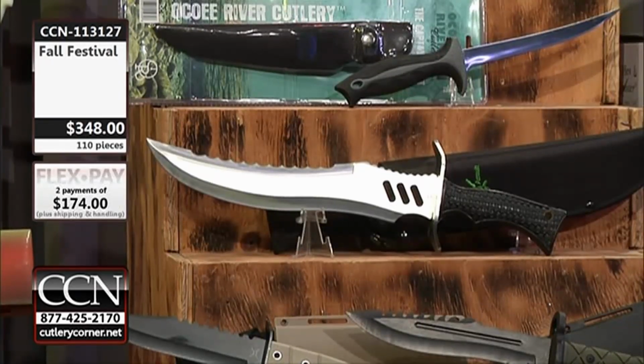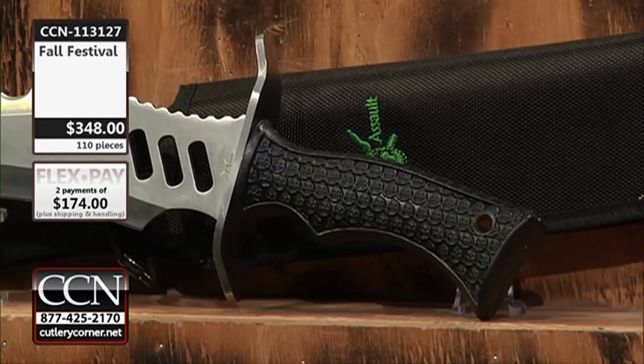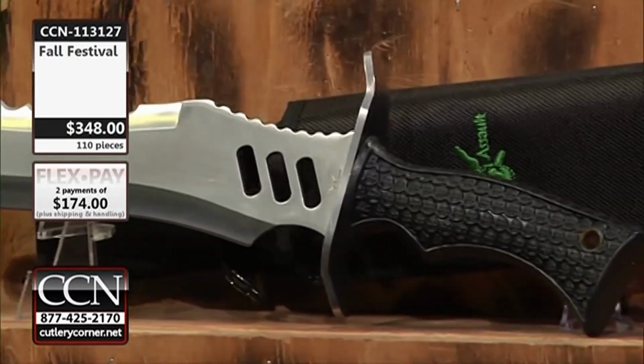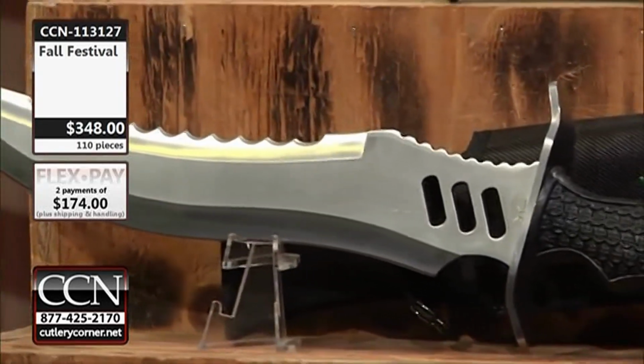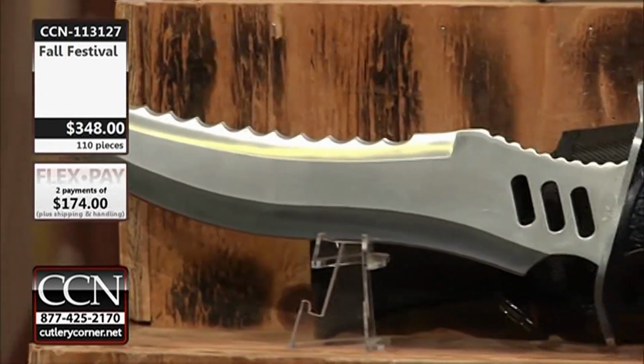Now, this is something we've carried for a long time. I think we'll always have this knife in stock as long as we can make it happen. But it is a 17-inch bowie. We have nicknamed it the Million Gazillion Skull Bowie. It's about a $49.95 bowie.